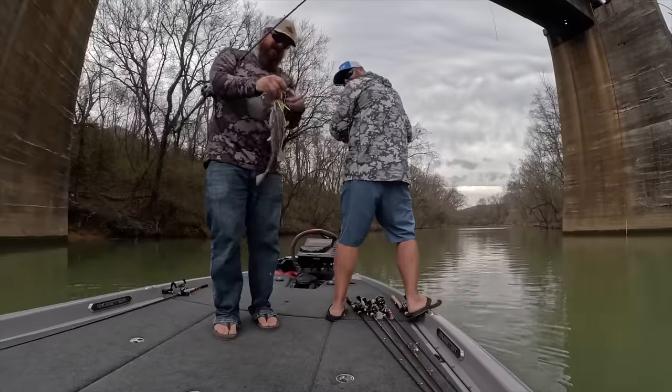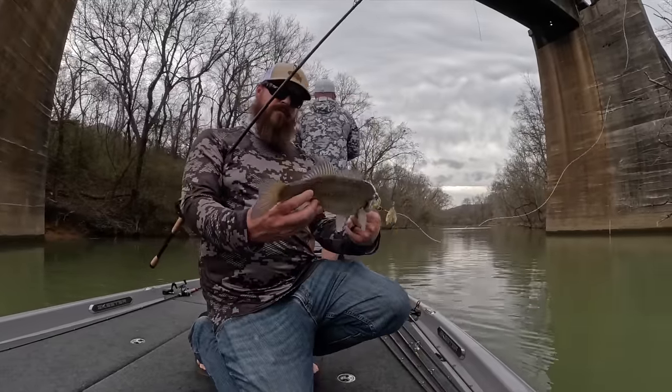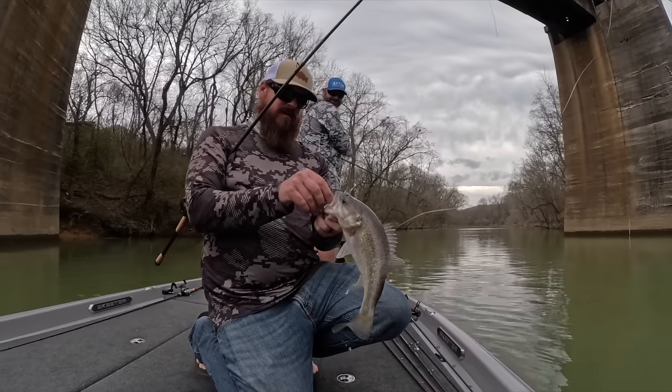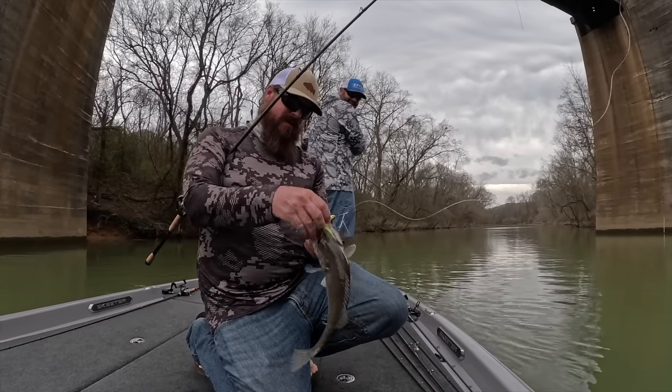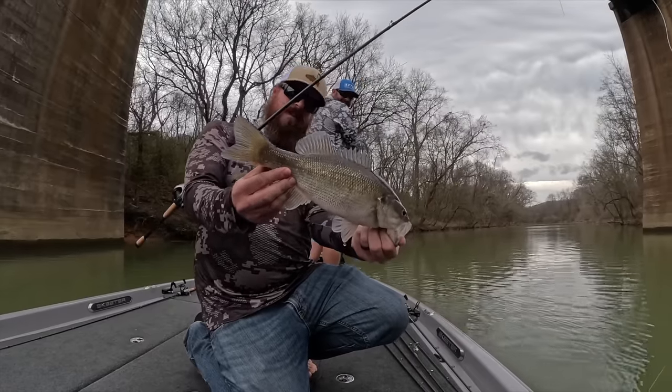What kind of bass is that? What is that? It's a spot with no spots? Or like a red eye, or what is that? Yeah, kind of looks like a red eye, doesn't it? Yeah, it's an odd one.